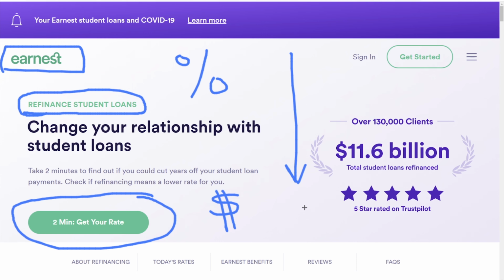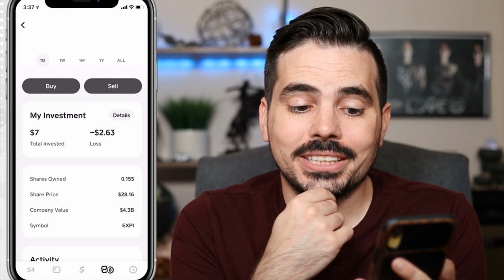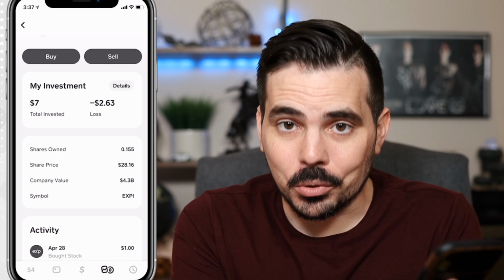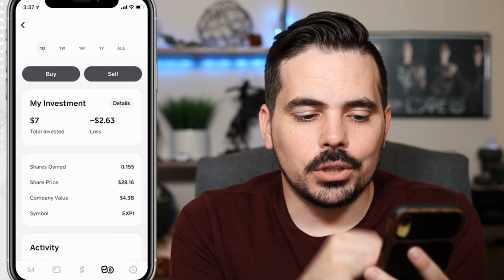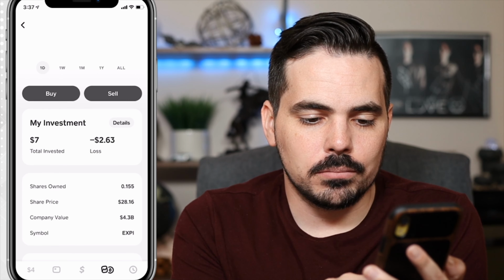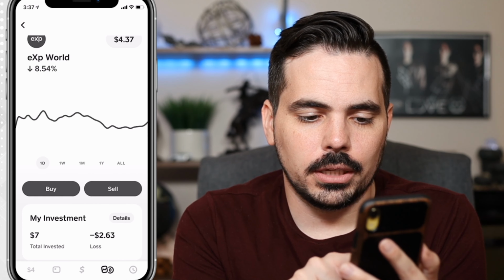So if we go into EXP World, we've invested $7 total. We're actually down $2.63. So this is a majority of where our money is lost at right now. So do we keep buying more in, or do we hold off or say, you know what, forget about it? I think we keep buying in. So here you can see we own 0.155 shares. So this is about 15% of one share. So that's not too bad as of right now, what we're trying to do and get into.